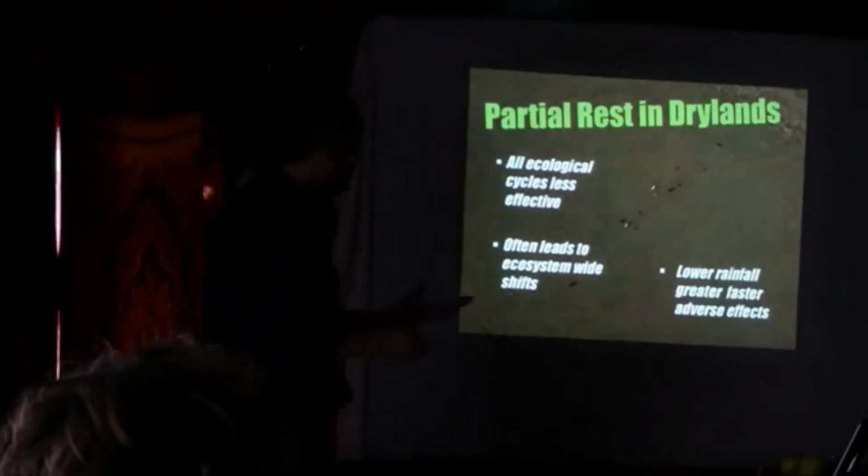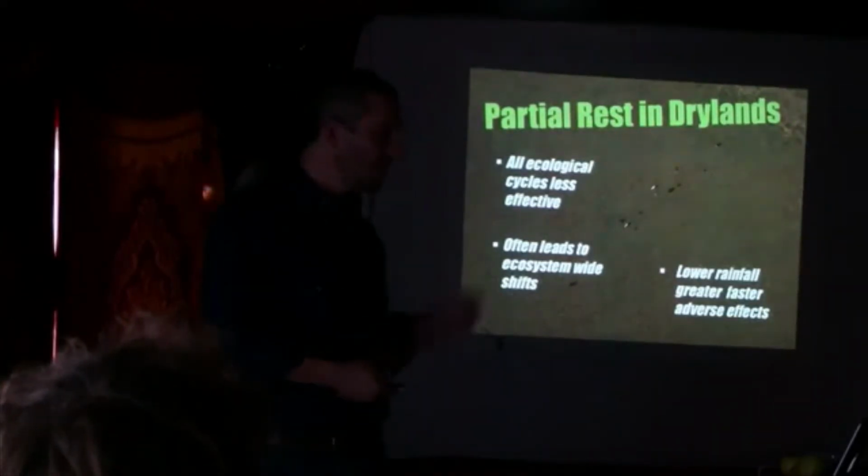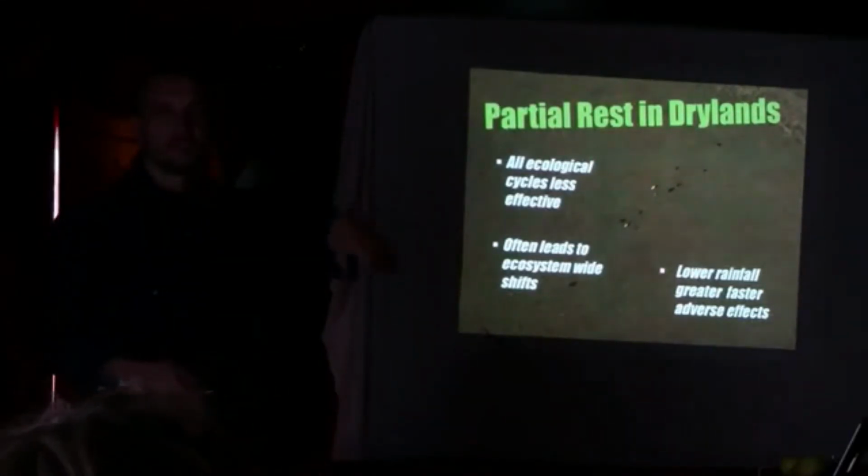So more on partial rest, all in drylands. This doesn't apply to temperate, wet and wetter, humid areas. Partial rest often leads to these ecosystem-wide shifts. The lower the rainfall, the greater and faster are these adverse effects. So we had 20 years of this, and this picture I took from the plane as well on that same trip. It's just in New Mexico.